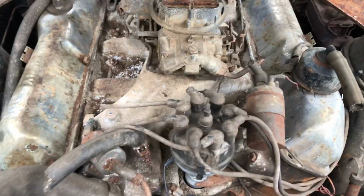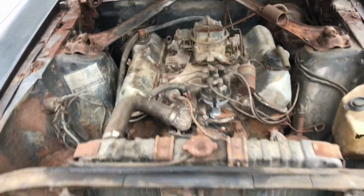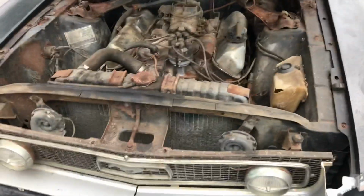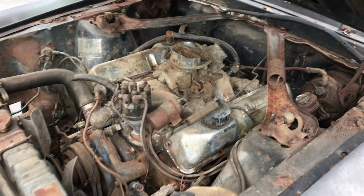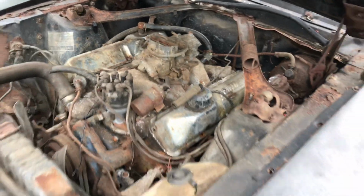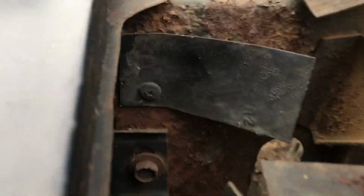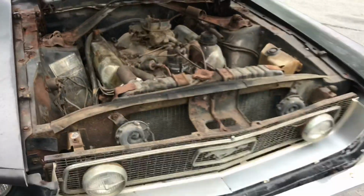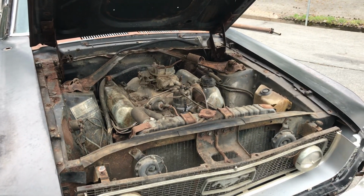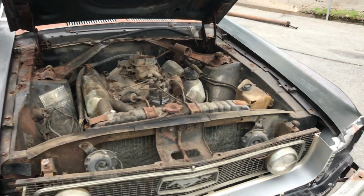The distributor is not original and the intake is not original, but it is a Ford aluminum 427 Sidewinder intake, which is much better than the S code intake that weighs about 85 pounds. GT fog lights are still there. The buck tag is still on the radiator support. VINs are all the same. I checked the date code on the block. It's matching for the car.